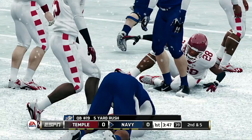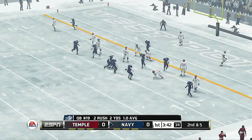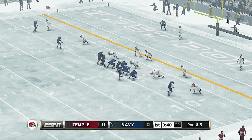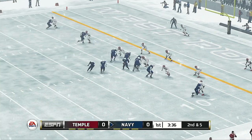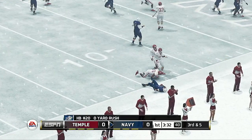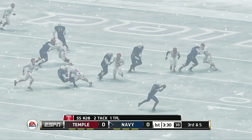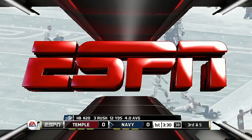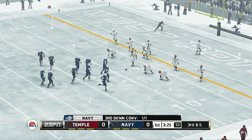Nice run to the outside. Pitches it. He's got the corner. They'll wrestle him down to the backfield. The running back gets a yard, maybe less. The offensive line has got to do a better job of making space because that was just a punishing hit. It's the ninth play of the drive.